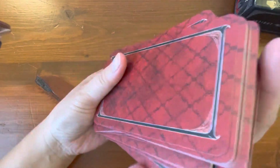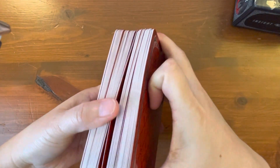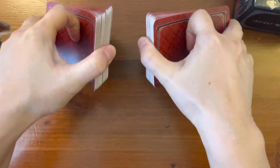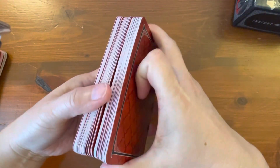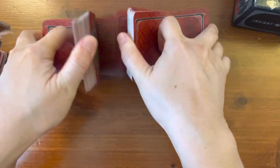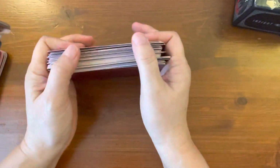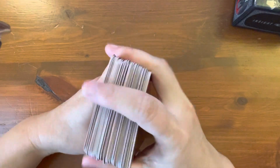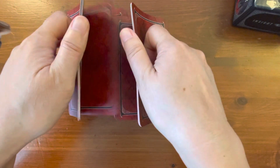And then this way, of course, is fine if you want to shuffle it vertical instead of horizontal. Let's see if we can riffle shuffle. Yep, you can riffle shuffle. I'm going to make the deck a little smaller since my hands are petite, so I can have better control. Oops, it hit the edge. There we go. So it does riffle shuffle. And then we can shuffle it this way. Horizontal is fine.